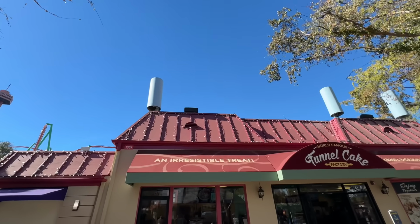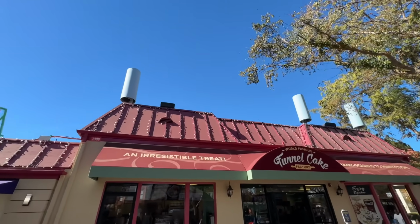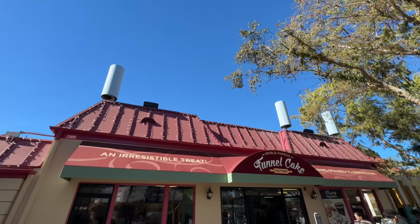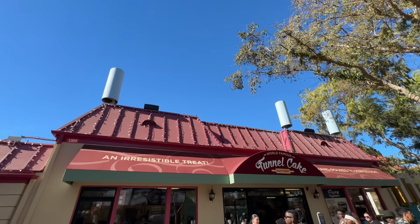Go ahead and comment down below. I think they're like cellular things, or maybe some internet connectivity things. I'm not sure. But for those that do know what these are, I'd love to know, because these look very ugly. I don't know why they didn't try to hide those.